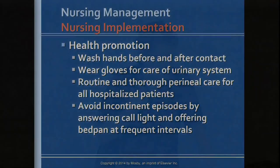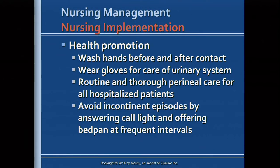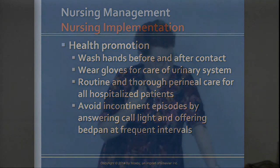Here's where we talk about routine and thorough perineal care for all hospitalized patients. And again, not the most glamorous, but one of the most profound things that you can do for patients. Avoid incontinent episodes by answering call lights and offering the bedpan at frequent intervals. Don't make people wait to use the restroom. And in fact, many of our older patients can't wait.